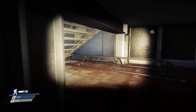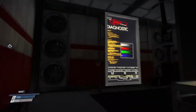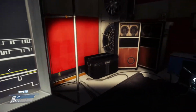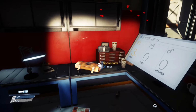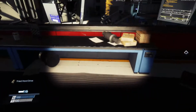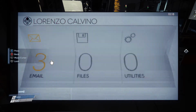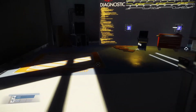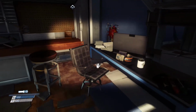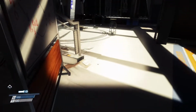There's the hidden compartment. Wire. Engineering control systems. Spare parts, fried hard drive. Trash can with used plastic tubing. Need those in my own time. Won't be on video, though. What else have we got around here? Boot canister. And that's it.